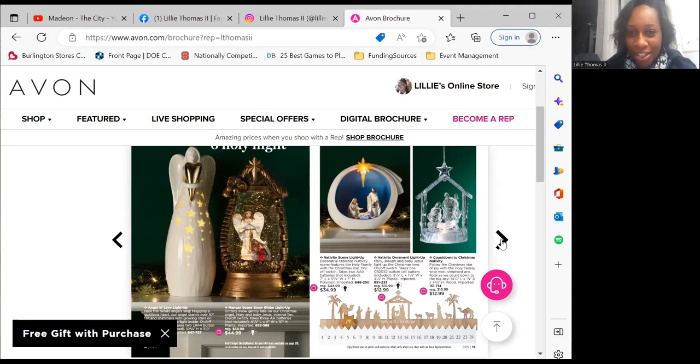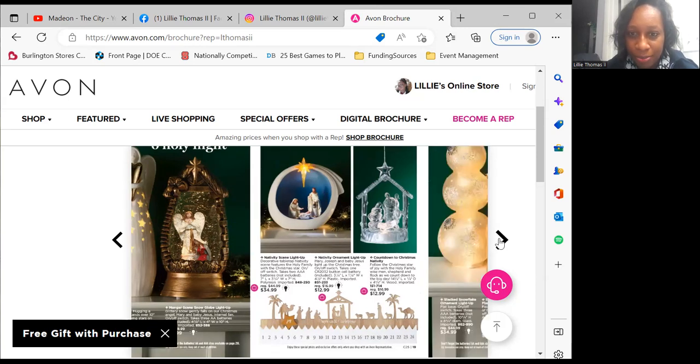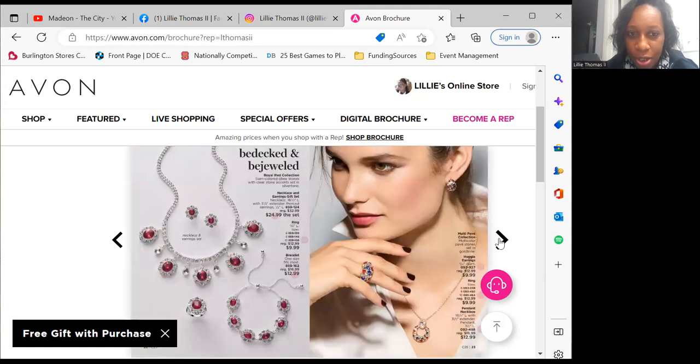So there we go. These are cute. I love these ornaments. This is beautiful. This is a picture of the Nativity. Baby Jesus, his mother Mary, and his father Joseph, and the guiding star. Oh, by the way, in order to order, you can go ahead and click this button here. Look, jewelry.